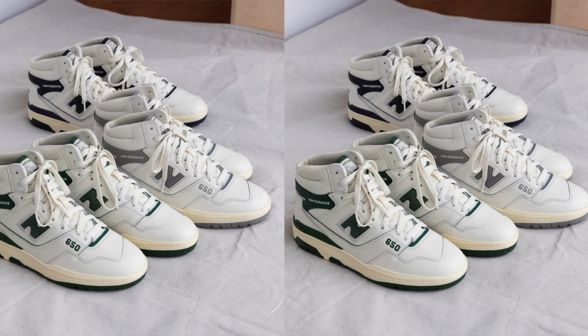Okay, but getting back on track, these shoes will definitely be a pretty limited collaboration, as most ALD New Balances are, and as of right now, according to Teddy's Instagram account, it looks like these shoes will be dropping in spring of 2022.